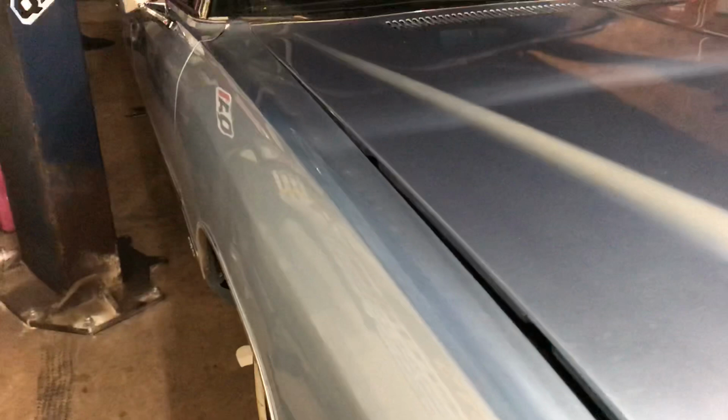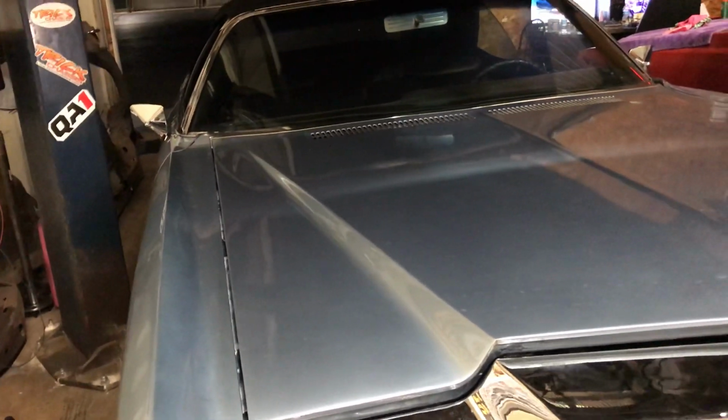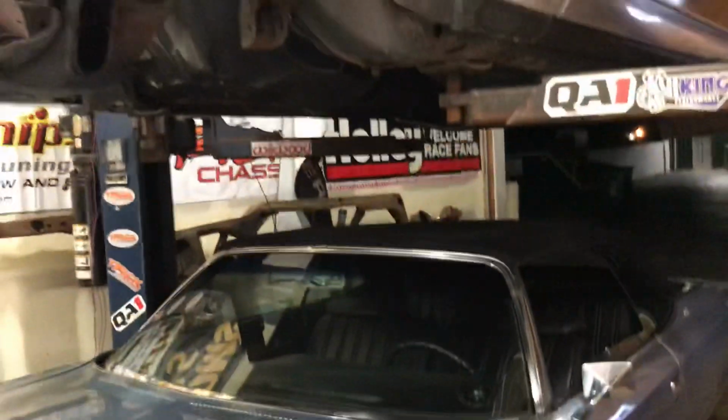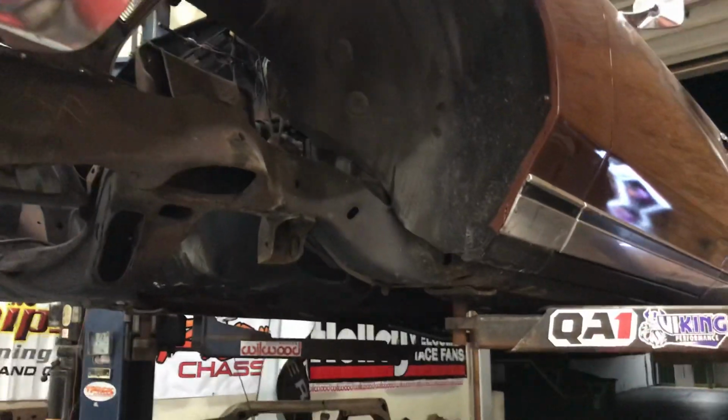Obviously this car, 28s. But yeah, I gotta get that sway bar off the back, put anti-roll. I'd hate to have a sway bar break and mess up some quarter panels. But yeah, again, this one, a couple more days. Do some shit to it.